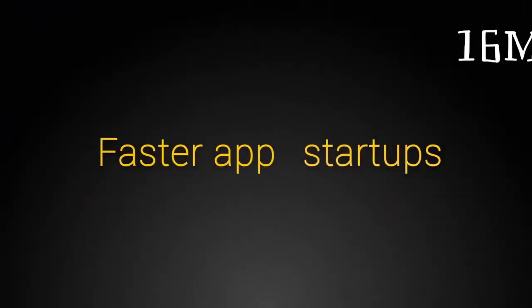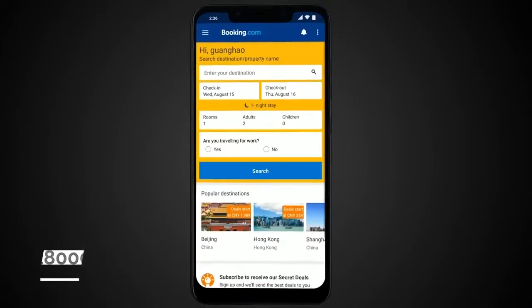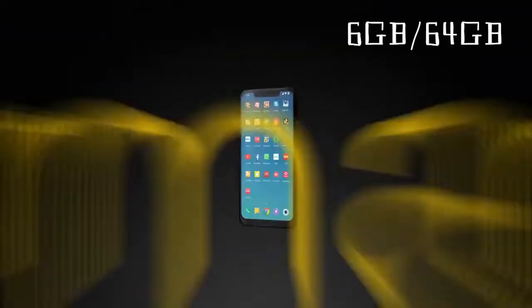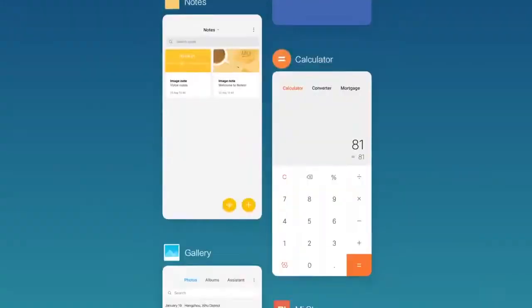It is a quite capable 16 megapixel shooter with an additional depth sensor for better portraits. At a staggering price of 18,000 rupees, it offers 6 GB of RAM and 64 GB of storage, but I'd personally get the 128GB option.